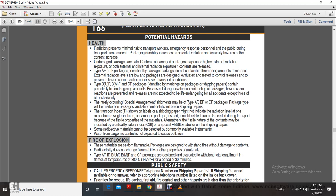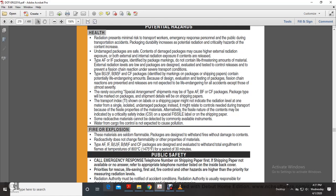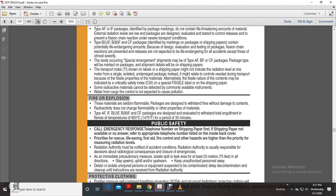The transportation index shown on labels indicates the radiation level at 1 meter. Isolate undamaged packages, as they may need controls during transportation because of the physical properties of the material. Alternately, the fissile nature of the contents may be indicated by the criticality safety index on special fissile labels and on the shipping paper. Some radioactive material cannot be detected with commonly available instruments. Water from a cargo fire is not expected to cause pollution.